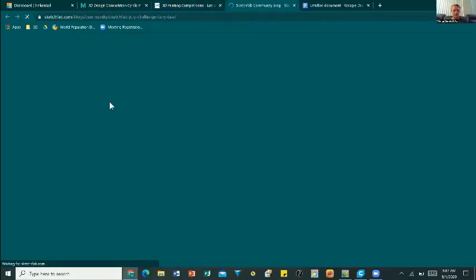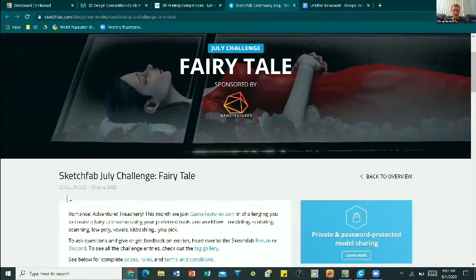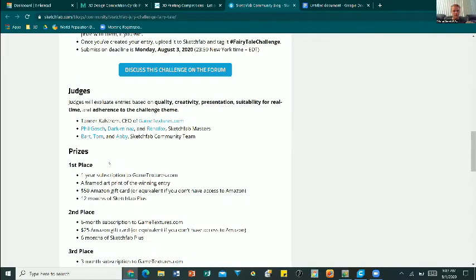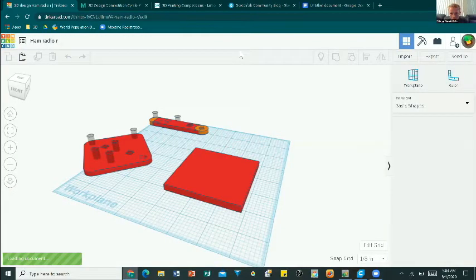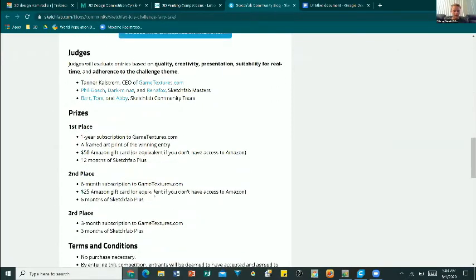So in this one, I believe you design a little fairy tale thing, and then you have to take a multitude of pictures of it to send into them. You can do it just off of Tinkercad here. If you go into Tinkercad, it gives you the design and you can just screenshot from different angles for a picture. So you do not have to have a 3D printer for these competitions. You just have to design it. As it says, it will give you a bit of context for your design, and then it'll give you places if you place.